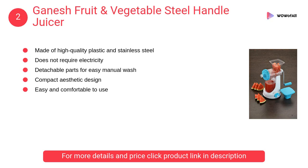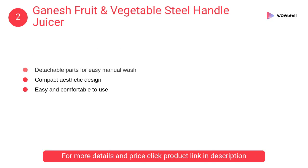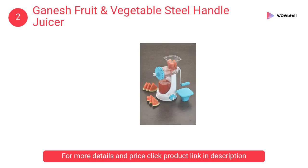At number 2, Ganesh Fruit and Vegetable Steel Handle Juicer. It is a unique design that extracts maximum juice and a low amount of pulp. This juicer has a fully manual function that is built for efficiency and ease of use.